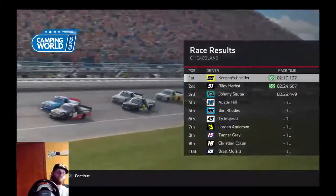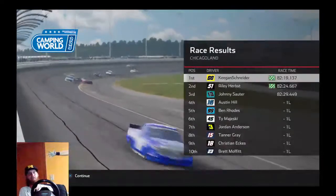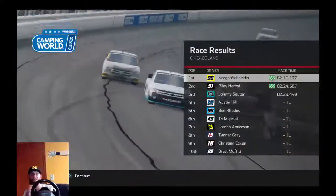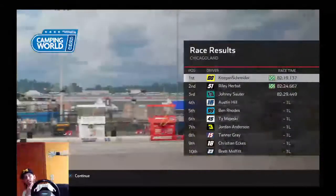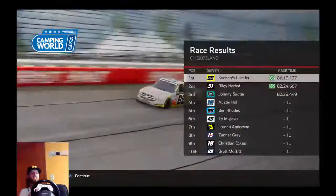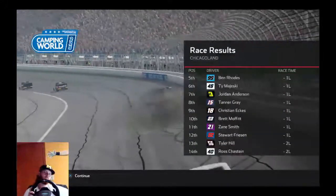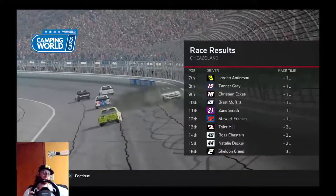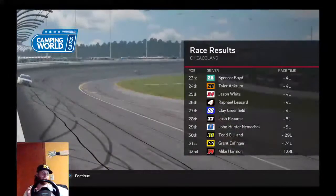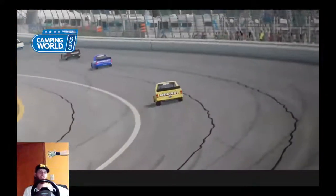82 minutes total time. This one only went 1 minute further than the first race today. Only one caution for incident. That came at the end of stage 2. So we'll take a look at the finishing results. 3 drivers finished on the lead lap in this one. About a 5.5 second win for Crafton over Riley Herbst. Johnny Sauter finished 3rd, followed by Austin Hill. Ben Rhodes, your top 5. Ty Majeski, Jordan Anderson, Tanner Gray, Christian Eckes, and Brett Moffitt rounds out the top 10. And the only DNFs in this race were Todd Gilliland, Grant Enfinger, and Mike Harmon. So only 3 drivers failed to finish.